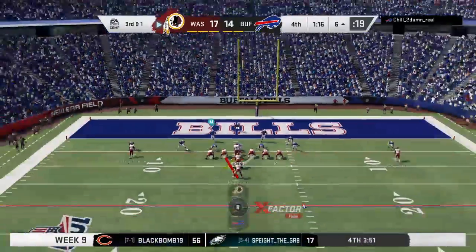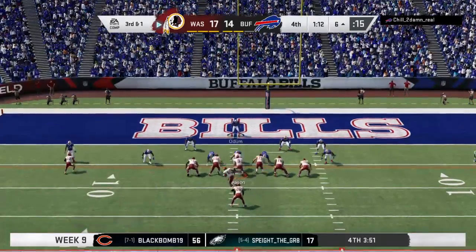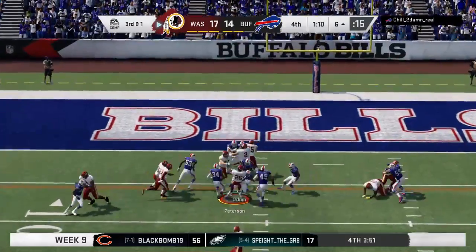The Redskins on 3rd down. They've had good success, 5 for 8 to this point. They need just a yard here. It's 3rd and 1. They'll run it.